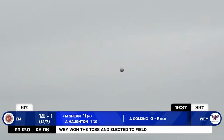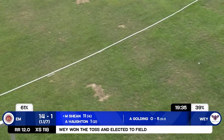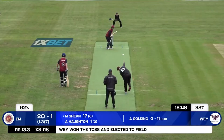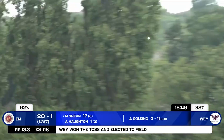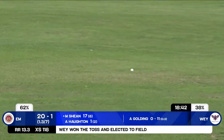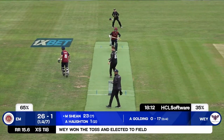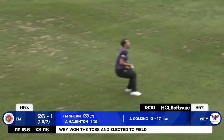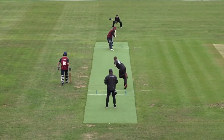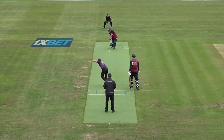Straight down the ground. It's a lovely hit, and it's going to go all the way. Just a sweet swing of the bat there, Michael Sheen. This time he does get the pull, and he gets it up and out of the ground. Maximo! This time he goes up and should be gone, straight to long on and taken. So both openers back in the shed, and in the second over it's 26 for 2 in ECN cricket.